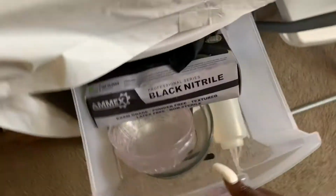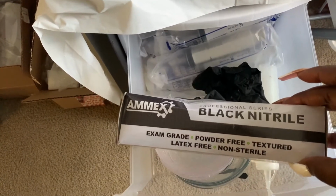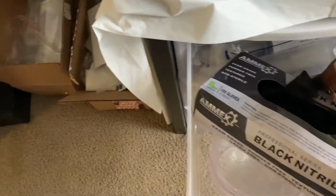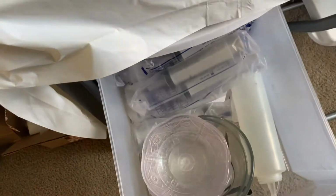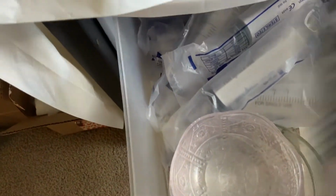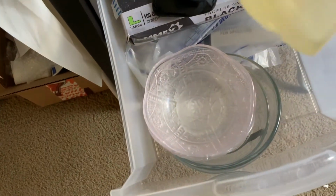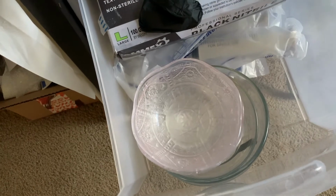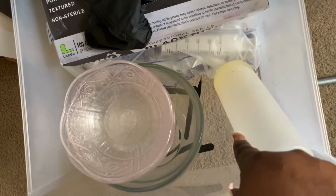Now, in the drawer, top drawer is my gloves. I make sure that it is powder free, latex free, because some people do have a latex allergy. And then this is my syringe. Sometimes I wash them, sometimes I don't. I just tend to throw them away. I know that's a waste, but it is what it is. Sometimes I don't feel like dealing with it. This is my castor oil. It's also in here. These are my extra bowls. As you can see, I have some tweezers, a bunch of them. I use them to put my labels.